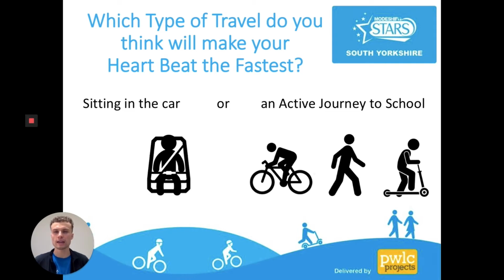So, do you think it could be sitting in a car or an active journey to school? I tell you what, if you think that sitting in the car will give us a faster heartbeat, I want you to do this right now. Fold your arms. And if you think that an active journey to school would make your heartbeat faster, I want you to put your hands on your head like this.